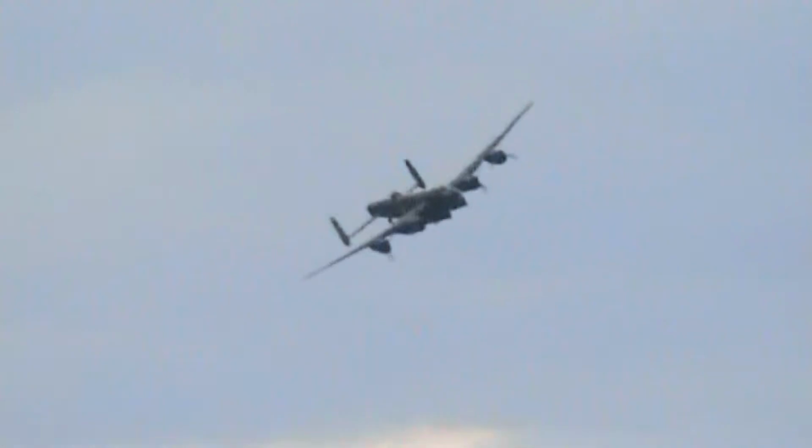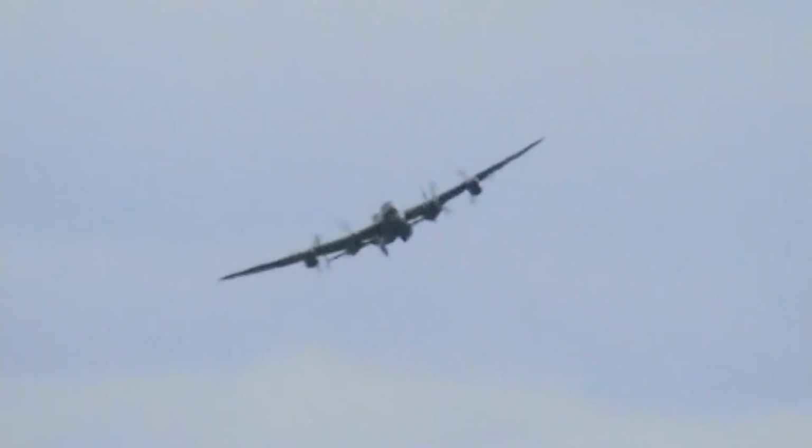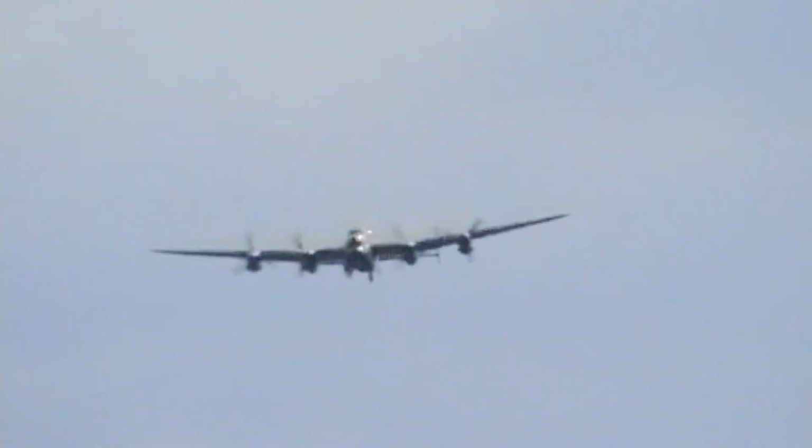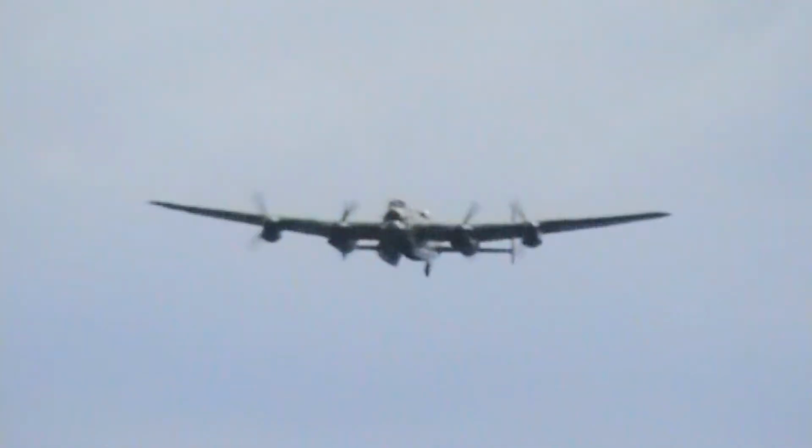Success first flew in January 1941. Test pilot Bill Ford: wonderful handling characteristics, quite high speed, good load carrying capabilities. Normal bomb load of 14,000 pounds with a maximum of 22,000 pounds. An amazing amount. And a simple Grand Slam 10-ton bomb.